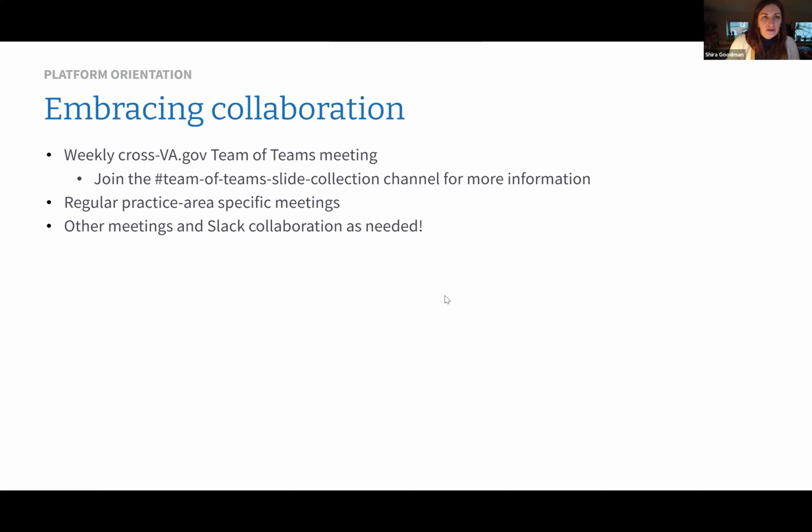All right, a few other ways we all collaborate together. The first one is the weekly cross VA.gov Team of Teams meeting. This takes place every Tuesday at 12 Eastern time. If you're a team building on or for VA.gov, we ask you to attend and participate. It's essentially a big stand-up meeting of what teams are working on that other teams need to be made aware of. For example, my team canceled the analytics orientation live session. So that's something I would have shared today because that impacts the people who signed up for the live session.